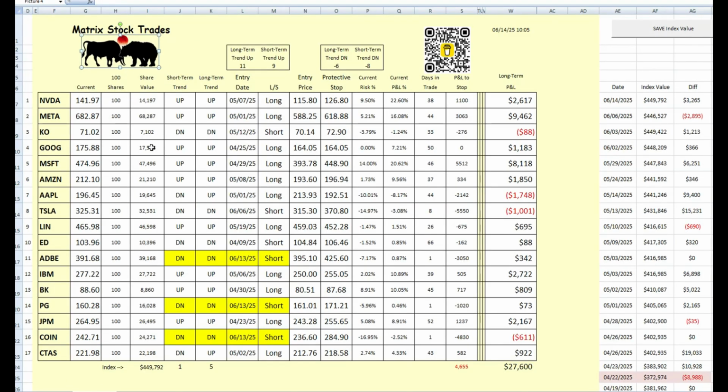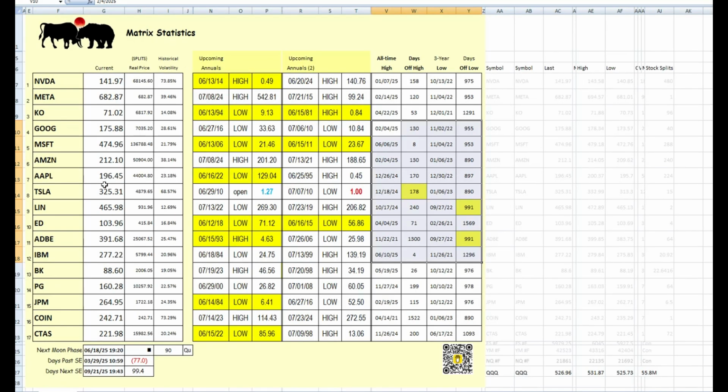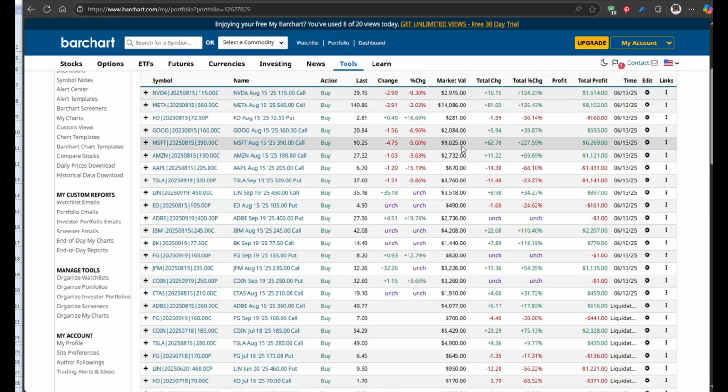Here's the actual stat sheet. If we were trading 100 shares, this would be where we'd be at on the current positions, right? Not the historical taken-off ones. So again, you can see we're just hanging in there. Out of the best, Microsoft is the big bull, and of course it would have the most profit. Let's go back and see what Microsoft has done on the option page. Hang on, I'm curious. It shows about $9,000, but our actual value, which we've made, is $6,200.